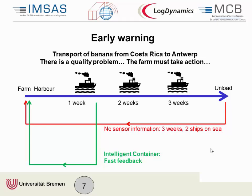Now imagine I have the intelligent container system. The first signs that something goes wrong, I get a week after the ship has left Puerto Limon in Costa Rica. So I can instantly warn and I win 2 weeks of time. And this means I win 2 full ships of fruit because of the early warning. So this is a strong argument to have a sensor network which can give you early information.